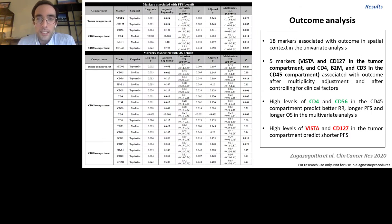And finally, we did the outcome analysis. This was the primary objective of the study. As you can see here, we found a number of markers that were associated with outcome in spatial context. Actually, there were 18 markers associated with either progression-free survival or overall survival, as you can see on the table on the left-hand side. Those were markers that were associated with outcome in the univariate analysis. After doing multiplicity adjustment and also multivariate analysis, there were 5 markers that remained significantly associated with outcome. And those 5 markers were VISTA and CD127, which is the receptor for IL-7, in the tumor compartment, and CD4, beta-2 microglobulin, and CD3 were markers associated with outcome in the CD45 compartment.